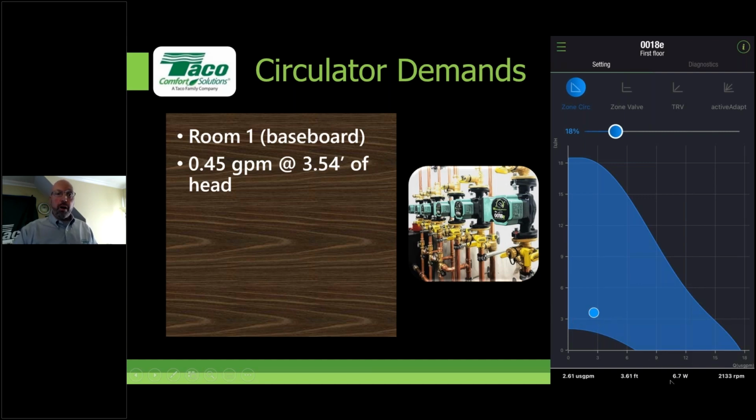So we're going to have a circulator operating at 6.7 watts in order to heat this space. Very, very small, very low power consuming circulator. If you were to put a 007 standard circ in here, AC style, you're going to be running 80 watts all the time. This is on a design day. Do I need 6.7? Our system curve might operate way down here, but this is where I would set it up, at about 18% speed of the circulator itself.